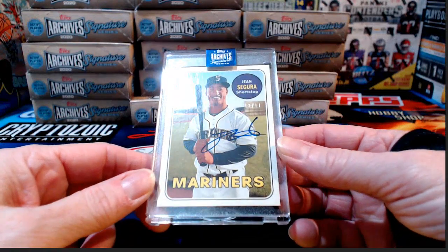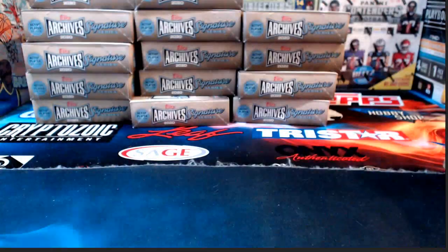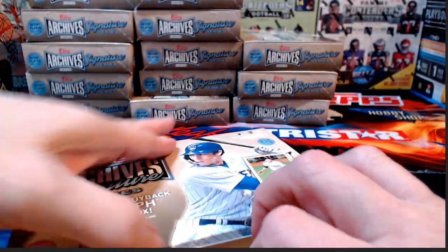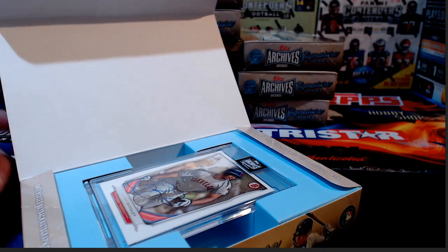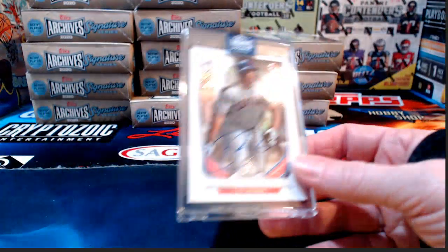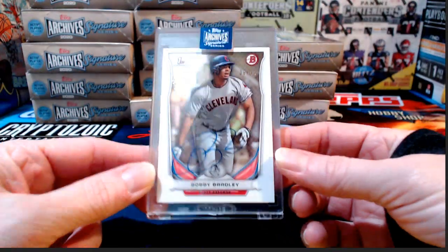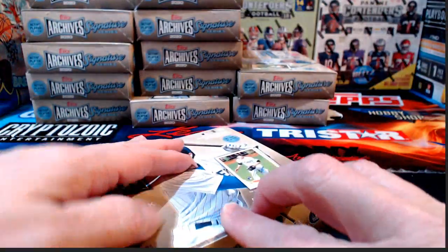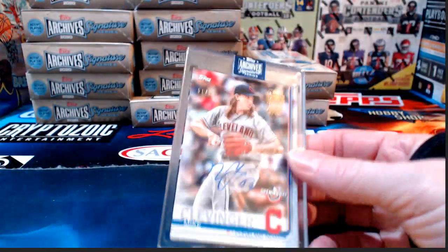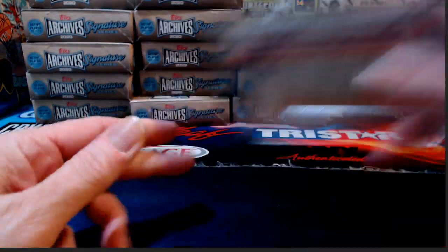The Mariners, Segura, numbered to 17 for Seattle. The one thing we learned the last time is when we go to the checklist, it's not going to list a team next to these since they're buyback cards. They can be for a variety of teams, but also Gleyber Torres has only been the Yankees, so we know he goes to the Yankees, which is convenient. Bobby Bradley, Cleveland Indians, numbered to 99. Cleveland Indians hit again, back-to-back. Clevenger. Mike is numbered to 63 for Cleveland.